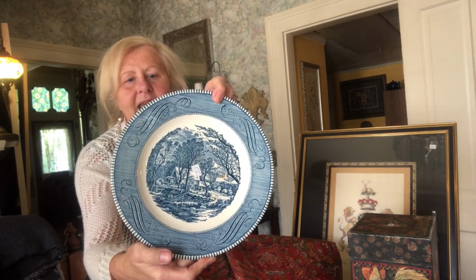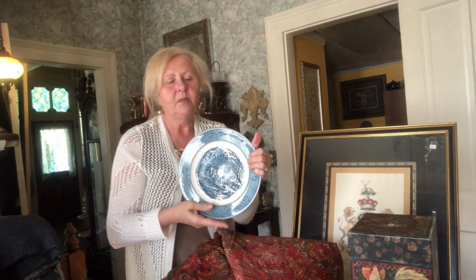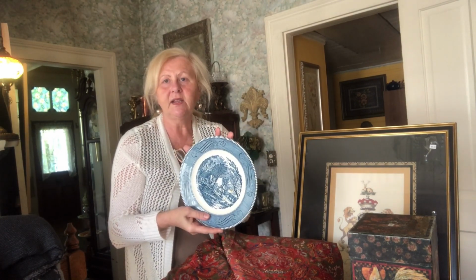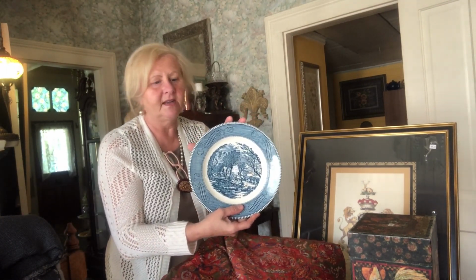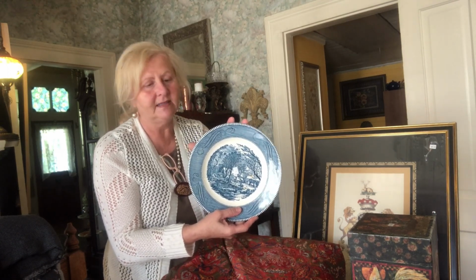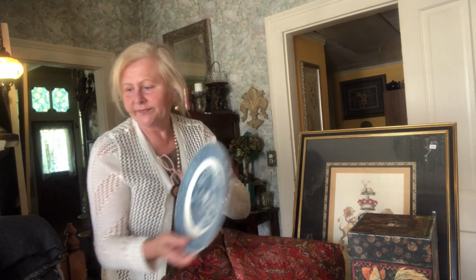I did find this little plate. This was 50 cents, and it's a Currier and Ives pattern. And it needs to be cleaned. It's not very clean, but I have been doing really well selling on eBay, selling these individual plates. I'm trying to get where the sun's not in your eye. The sun has finally come out, thank goodness. But yeah, I'll put this in my eBay store.